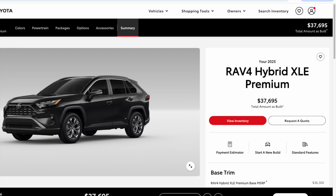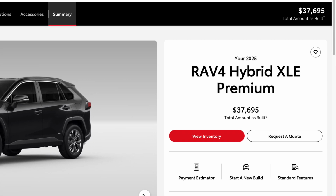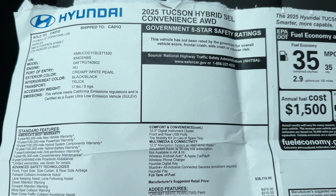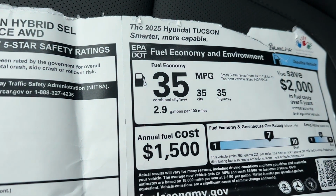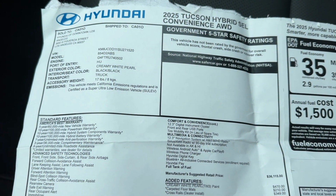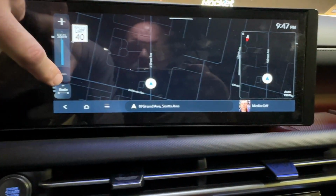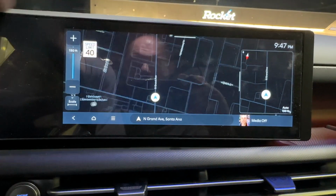The RAV4 XLE Premium Hybrid currently has an MSRP of $37,695 if you could find one with no factory options or accessories, and the 2025 Tucson SEL Convenience Hybrid that I tested had an MSRP of $38,539 with a couple of little accessories included in that price. For that money, you get a fully digital gauge cluster, built-in navigation, a panoramic moonroof, heated front seats, wireless cell phone charging, and interior ambient lighting with 64 different colors. If you buy the Hyundai, that is.